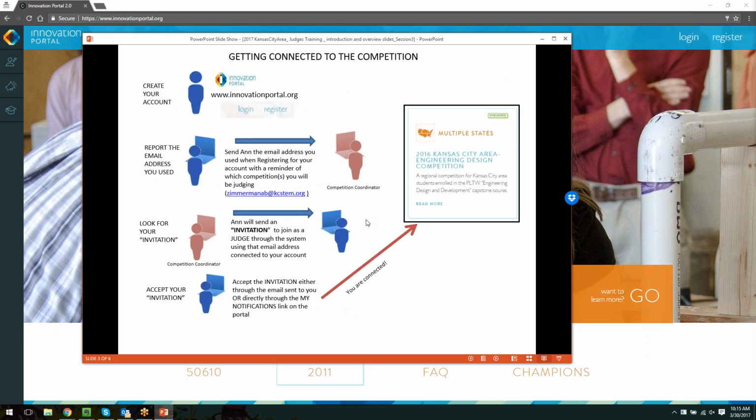So getting connected to the competition, how do we do that? The first step is to create the account, and I think most of you have done that, create an account on the Innovation Portal. Once you've created your account and verified it through an email validation, you can send the email address that you use to register to Anne. You can use a work address, you can use a personal address. We don't really care as long as we know the exact email address that you are using on the Innovation Portal, because when Anne sends that invitation to you, she needs that exact email address to match it up with your Innovation Portal account.